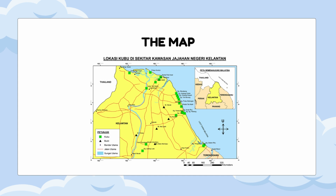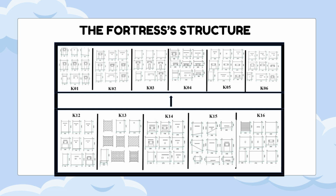So this is the map of the location of each fort. Altogether, there are 20. It's quite small. I apologize that I cannot zoom in. But this is somewhere around the Kelantan area, dispersed. The forts are all dispersed, 20 altogether. And this is what the structure looks like. There are 20 forts altogether, and there are 16 types of structure when it comes to these forts.